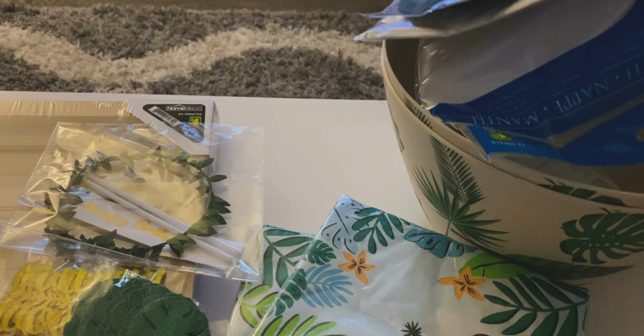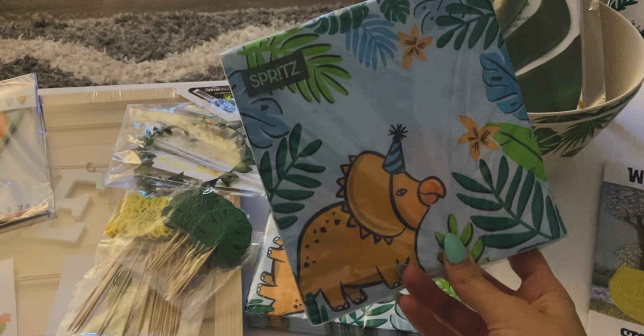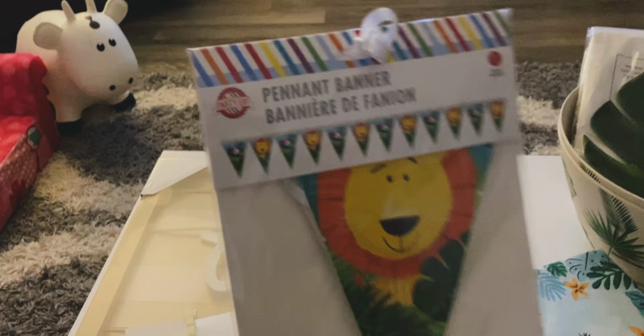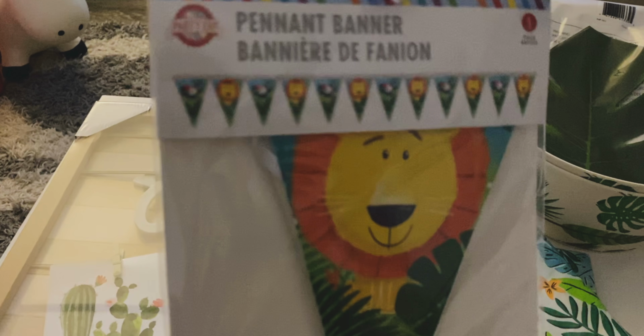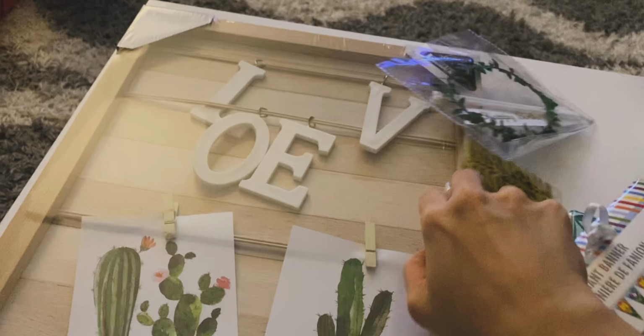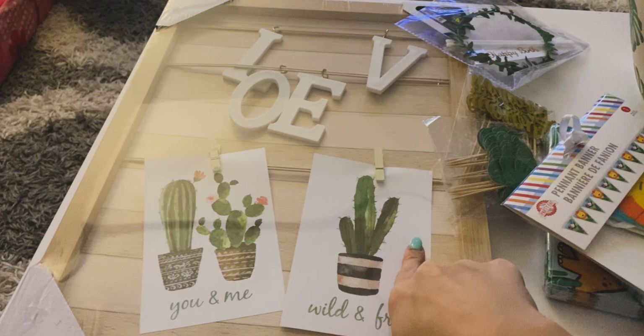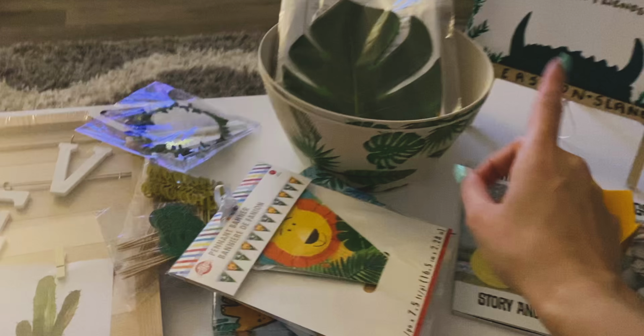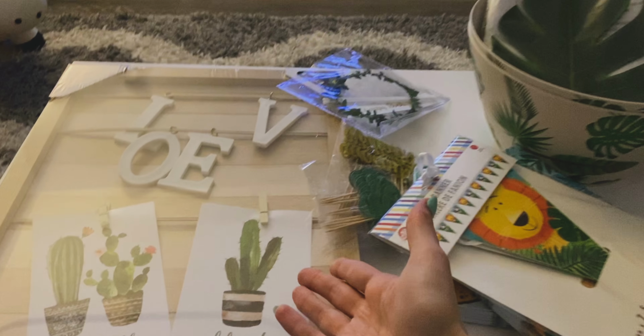Like that. I got these cute napkins. I got this little banner that has animals on it. It's kind of safari-ish, but whatever. And then this thing is kind of cool. I was going to put Easton's pictures on here, but it's kind of cute, wild and free. Kind of goes with this theme. So I'm just going to place it and just have a little decor piece.